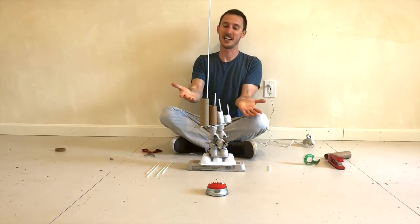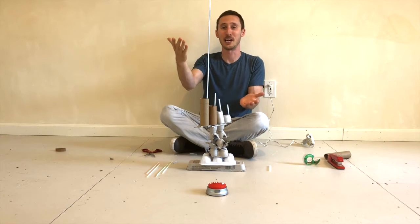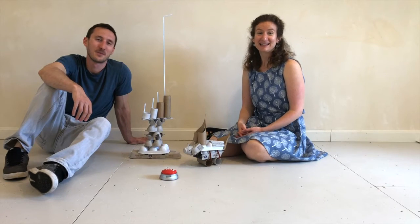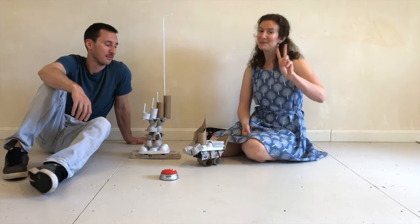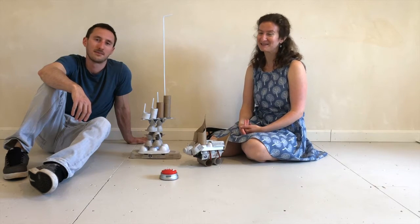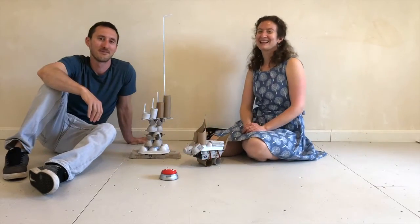That was easy. And just like that, I built a fully functional 5G network tower. So as you can see, using the same materials, two people created very different sculptures.